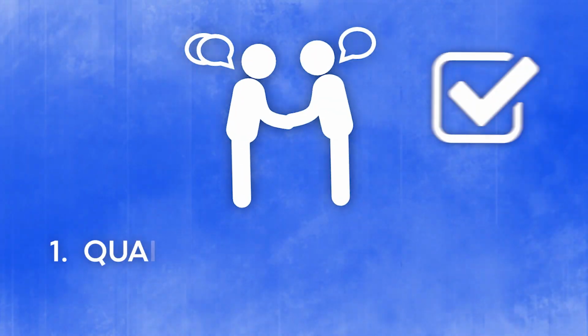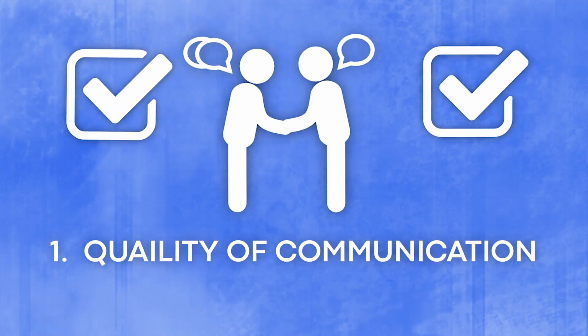Number three is quality of communication. And quality of communication comes in frequency, time delay, and it comes in actual quality of communication. So how well are they able to understand what you're saying and how well are they able to respond to what you're saying? When it comes to frequency, if you have a supplier where it takes them 24 or 48 hours to respond to a single message, this is not something that is scalable.